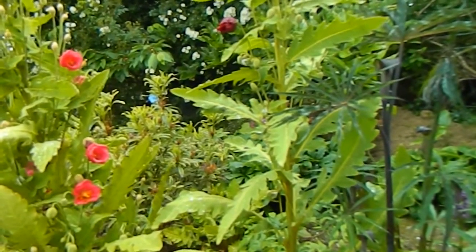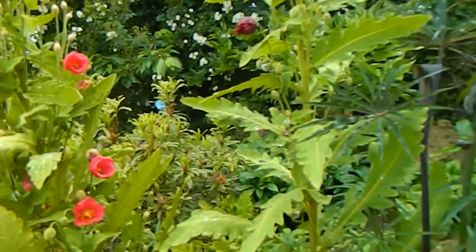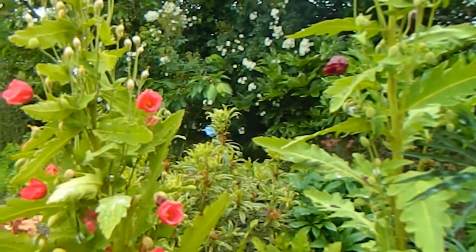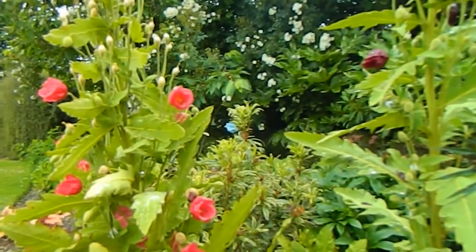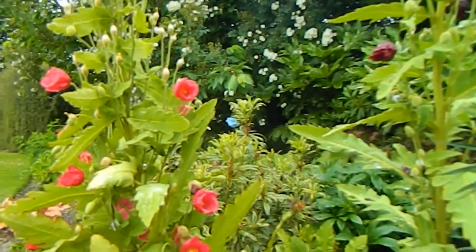So that's it for the cherry tree border in June. It's its off season, but there's still stuff of interest in there, and that's the trick, I think, of any good planting. Sprinkle a few bits and bobs in there that are going to get people talking and looking, even at the season when that border isn't of interest.